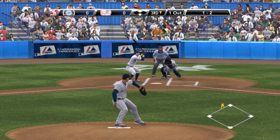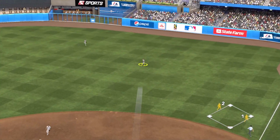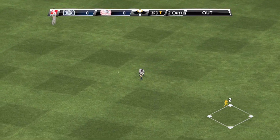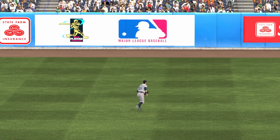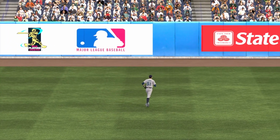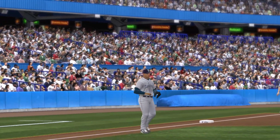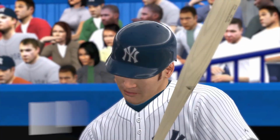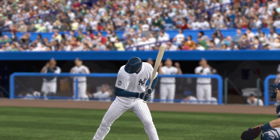Now Jojima sets up. Here's a swing and a fly ball to right center. Ichiro will field. 2 away. And it's Johnny Damon now. He had the most stolen bases on the ball club last year.